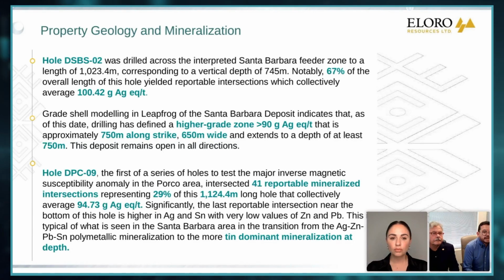north of the Santa Barbara feeder zone to a length of about 1,022 meters, and we have about 65% of that length mineralized, with an average of 100.42 grams silver equivalent. These grades are important because I would say we have a cutoff about 100, but we can of course have higher grades in several sectors, but the average is about 100. The system is about 750 meters along strike, 650 meters wide, and at least 750 meters in vertical extent, while the deposit is open in several directions.